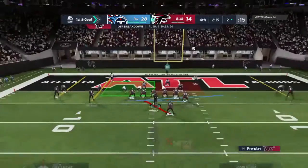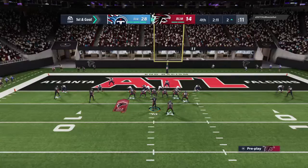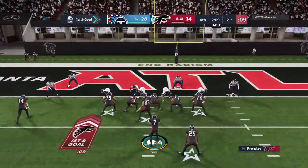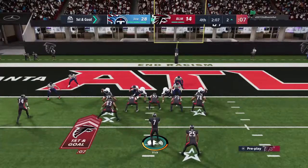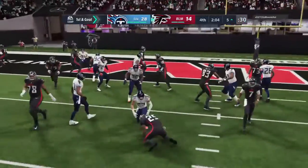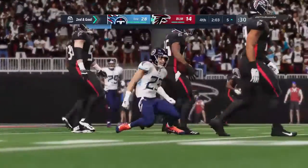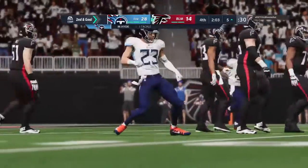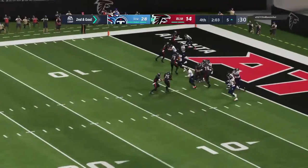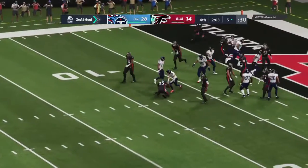1st and goal. I think on defense now, you have to almost take a chance. Rely on your scouting. Pick a play you think they would run here and just load up for it and see what happens. Trying to punch it across with Bush. And he'll go backwards, losing yardage to the 5. He's brought down. Call it a full 3 yards in the wrong direction there. Brings up 2nd down. 2nd and goal at the Titans' 5-yard line.